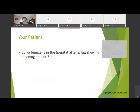So I'm going to throw out a couple cases, okay, that are going to have you guys start thinking of what's going on. Okay, so we start off with a 55-year-old female that's in the hospital after a fall showing a hemoglobin of 7.